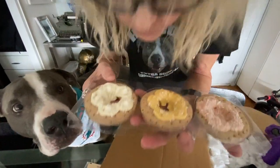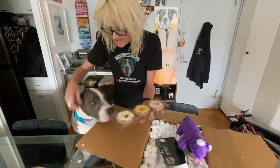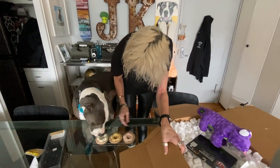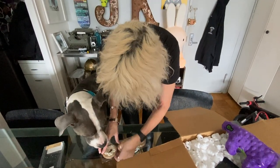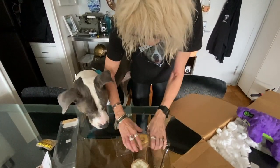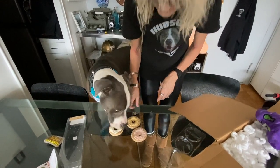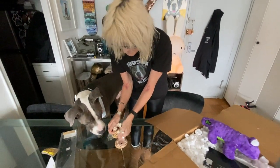Look at this. Oh, man. Wow, they smell delicious. Jim's sneaking over. Which one first? Should we let Hudson decide? Okay, let Hudson decide. The coconut. Wait, he's going for the apple cinnamon? No, back to the coconut. Hudge, you get to pick. Okay, should I take them out of the wrapping? Sure. No, coconut. He wants the coconut. Okay, I'm going to break it in half.